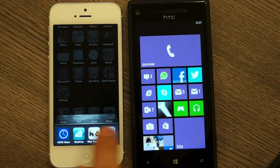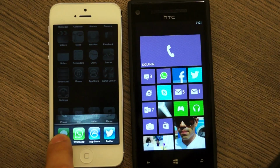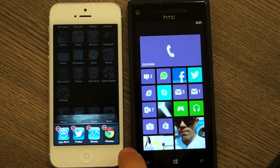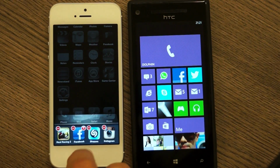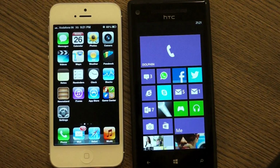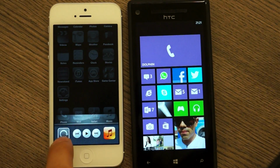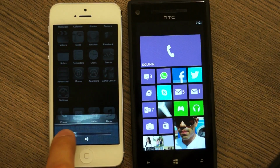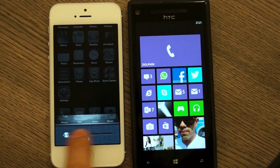As you can see, I have a crazy load of running applications over here. If I need to quit an application, I just simply press down on the application where it starts to jiggle, and I just simply press the minus button to quit the application from my background memory. I can also scroll to the left to turn orientation on or off, and I can also quickly access my music player directly from here. I also have a speakerphone volume rocker which is located over here, and that's about it.